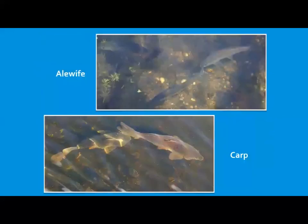Another species you might encounter is the carp. The carp is a bit larger than alewife. It also has a very long dorsal fin, the top fin that goes all the way across their back, and they have barbels. So it's another species you might run into.